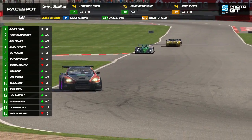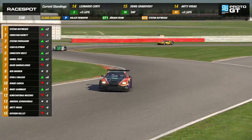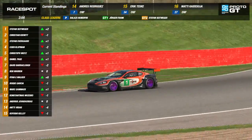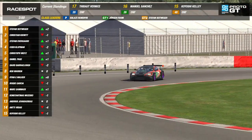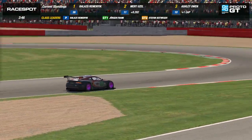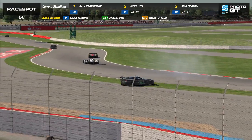Stefan Segvager qualified just further back from pole in your GT2 category, but he took that position in the pit stop cycle from Christian Kewitt. And Kewitt's still running in second place, but the gap has definitely stretched now. Not looking like a possible win here for the Wario machine, Connery. Unfortunately, Mario will always get his way.